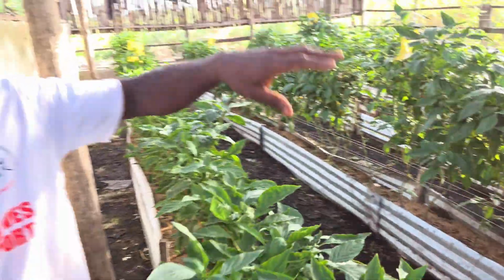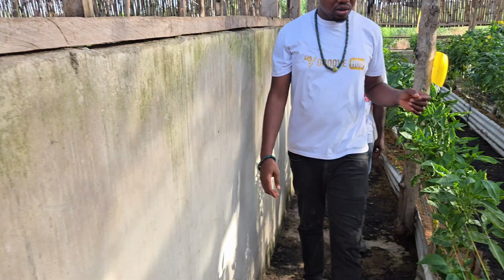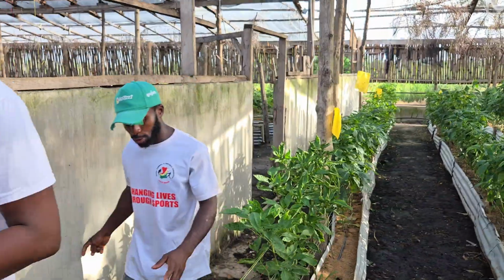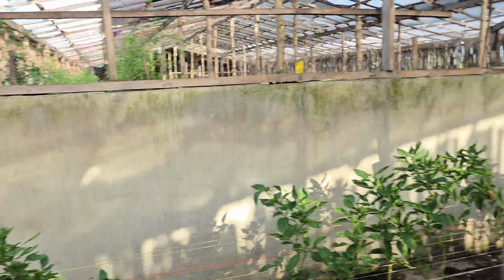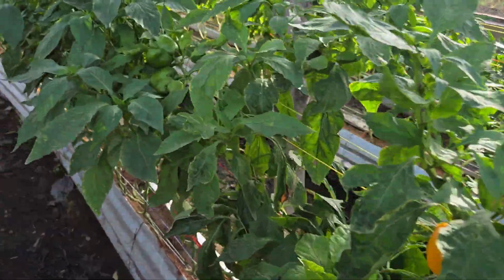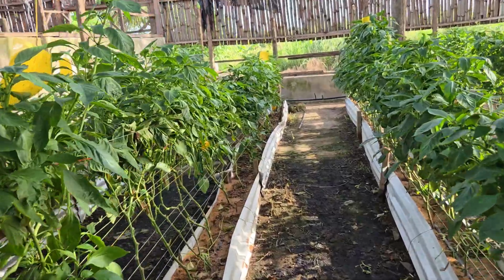So the green becomes yellow. Some of them, the green become red and the green become yellow for some of them. They don't all start red or yellow. They start green to red, or green to orange. Look at this, see that one. Nice yellow one.